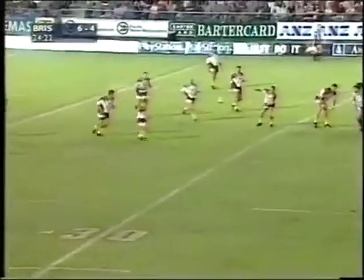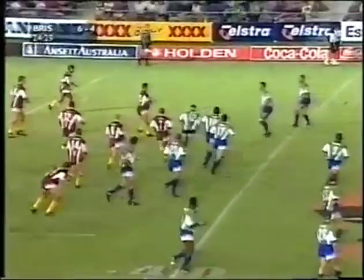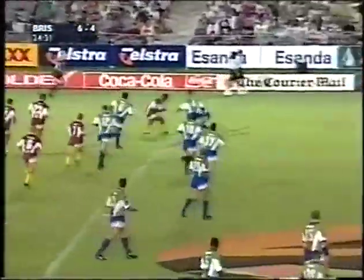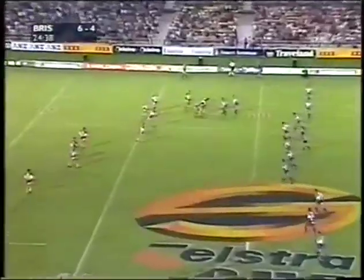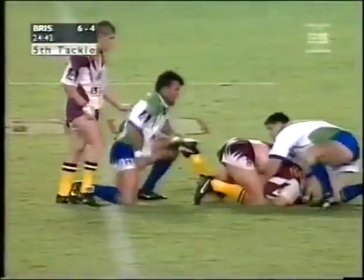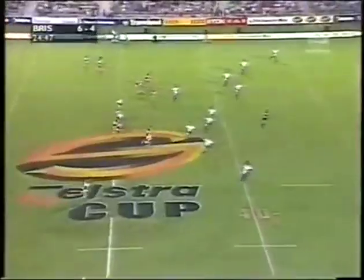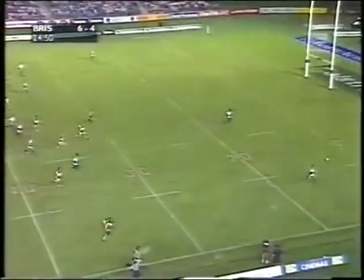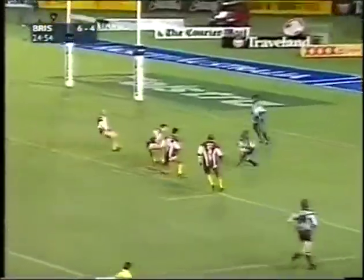Brad Thorne. Langer. Hancock in from the left wing. Running into Burnham. Got to pass away. Langer then pushes it along. G. Catch and pass. Renoff. And he's 45 out from his own line. Thorne. That is the halfway line. 6-4. Saylor got the try for Brisbane. First points in the game. It was Wesley who struck back for Canberra.